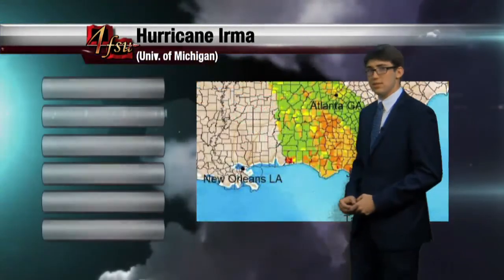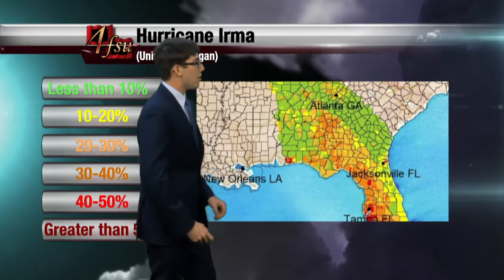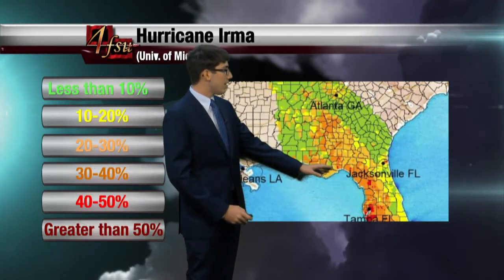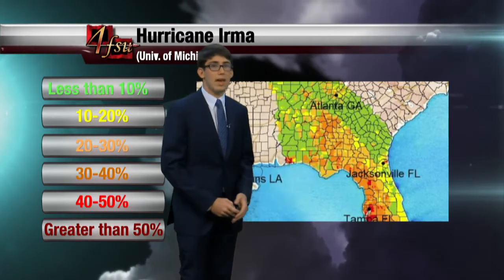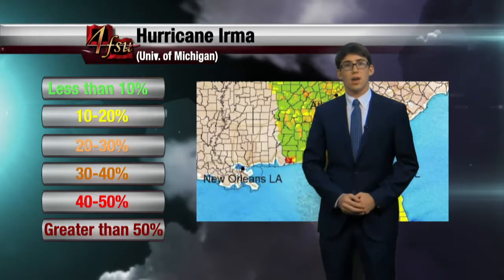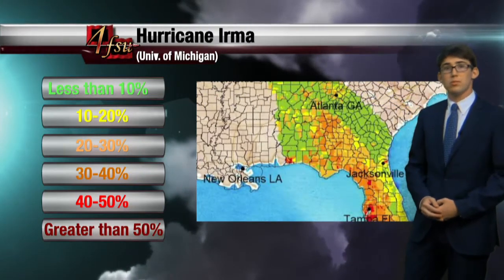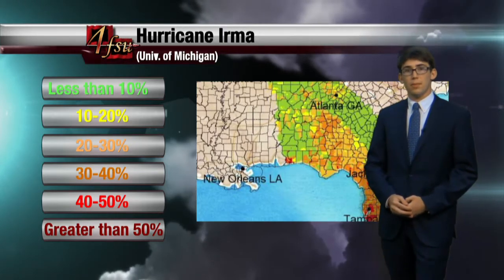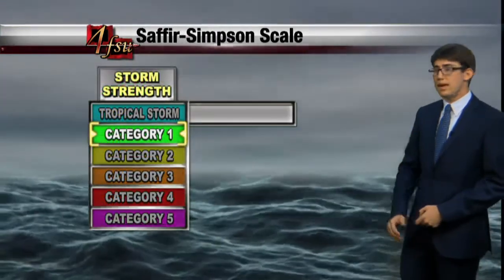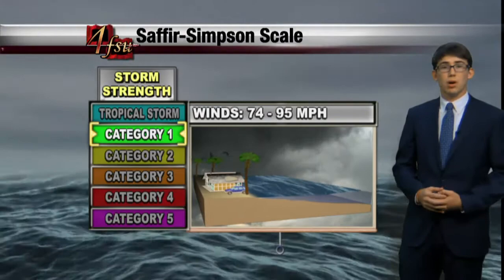Going to power outages. So we lost power during Hermine for a while. This is the power outage map brought to you by the University of Michigan. You can see we're not this county on the coast, we're the county above it, that is Leon County. We're looking at about a 40% chance of people without power. So we are going to be without power for a couple of days. It's going to be like Hermine, but the difference with this storm compared to Hermine is that the winds will be lasting longer. This storm is a much longer storm.